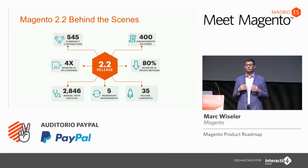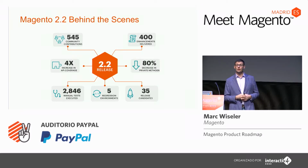Magento 2.2 was also one of our most stable releases. Over 2,800 manual tests were executed, and we had over 35 release candidates of Magento 2.2 before we were happy with the quality of the product and before we released it to the market. And next I have a quick video for you to see a very quick demo of Magento 2.2 in action.